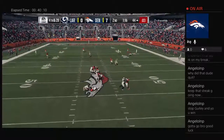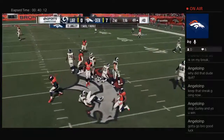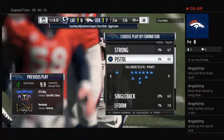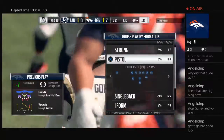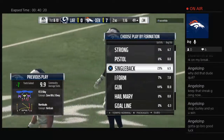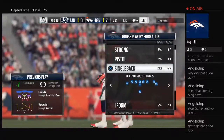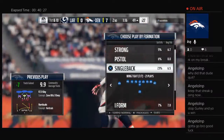Snap it. Gone. And pressure gets to him again. No luck for the Rams as they fail here on 4th down. And that will force a turnover on downs. So the Broncos coming out now. And certainly they'll be hoping to hit pay dirt like they did on the last drive. Got the football back, so a chance to go up 2 scores.